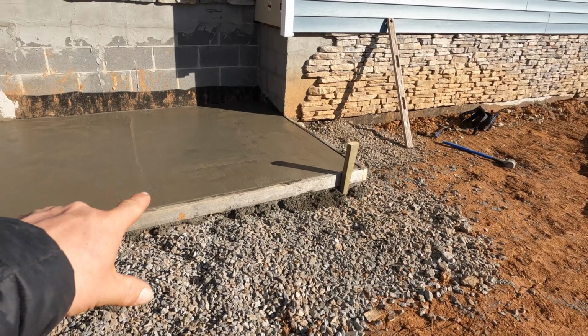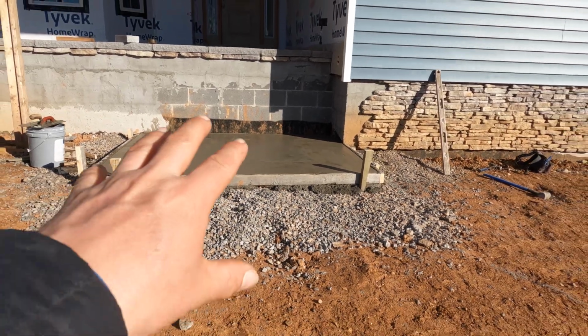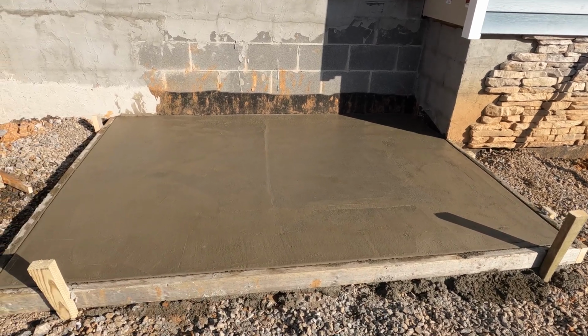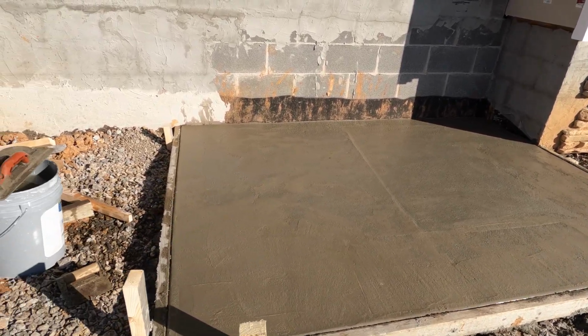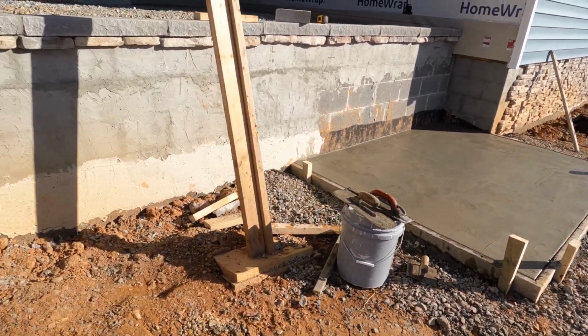All right, I want to show y'all. Here's the pad out front for the stairs. We got that ready to roll. I just put an edge on it, troweled it in a little bit, waiting on it to set up a little bit more, and they'll come up here and put a little broom finish on that one as well.